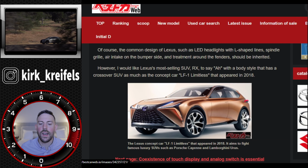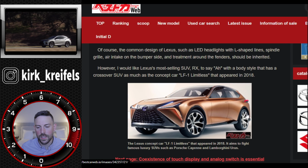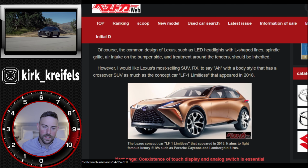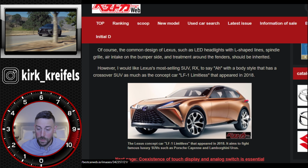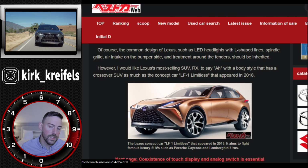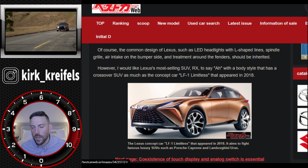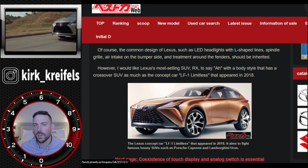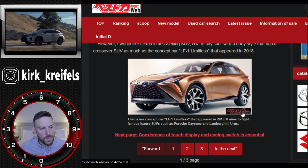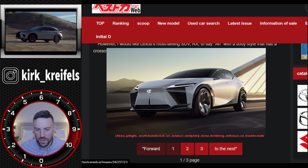They're hoping that the style will be a little bit more inspired by the LF1 Limitless concept that you see in front of you right now. I would say don't get your hopes up because the LF1 is not coming. I don't expect it to come in any shape or form. And if you see this sort of styling, it's probably going to be on the upcoming Lexus RZ 450e, the fully electric, battery electric vehicle. But I would expect that styling on the RZ maybe to take more from the LFZ electrified concept we got this past year.